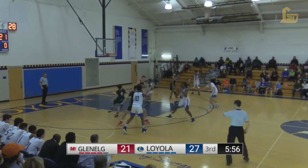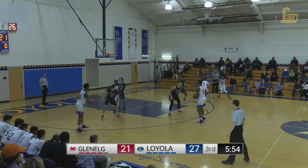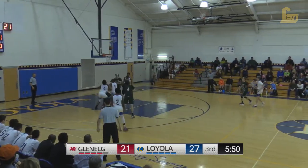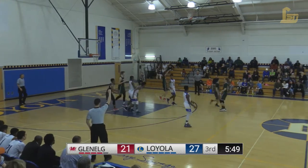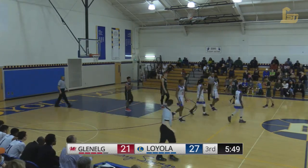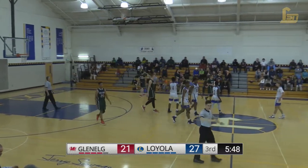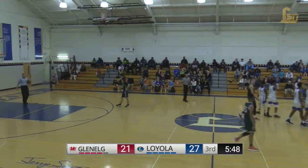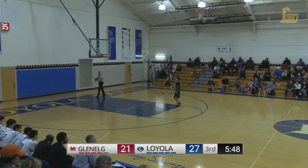So Dons looking to extend their lead. Gets it back up to Chitnake. Over to Connor Hefting. He's going to take a three of his own. And we're going to get a foul called on the Dons. Looks like it's going to be on number 4, Cameron Shaw. Not something the Dons wanted to do this early on in the second half.